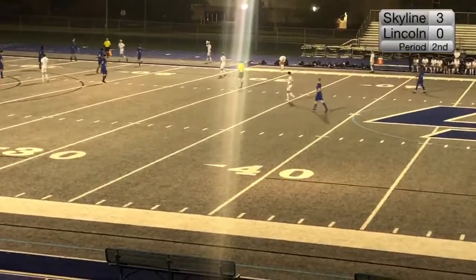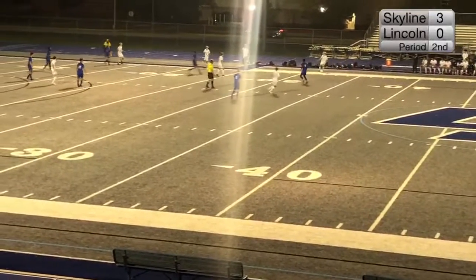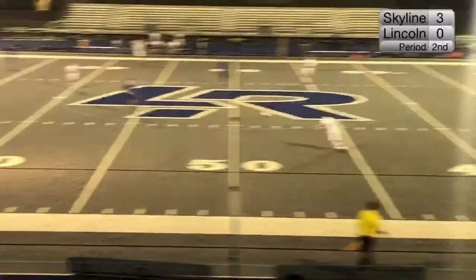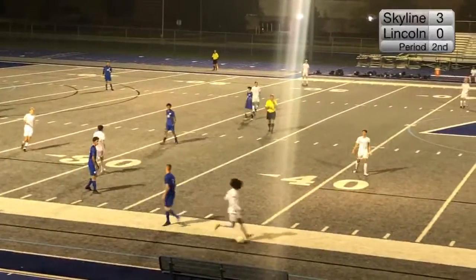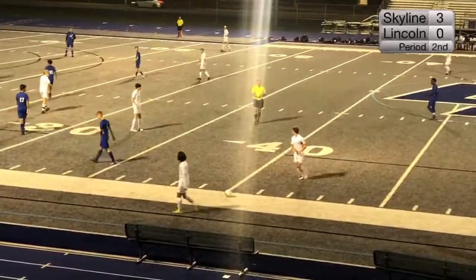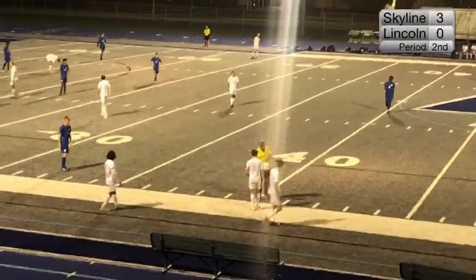So you've got Unsworth, Alderman, Flick. No, Unsworth, Alderman, and Flick in the mid. Studel. It's going to be Alpern. Alpern just gets hit again. Alpern gets fouled, like a foul magnet tonight.